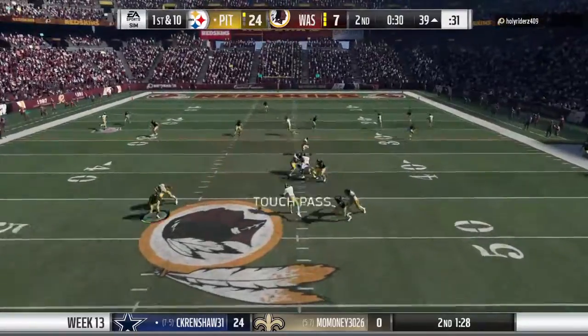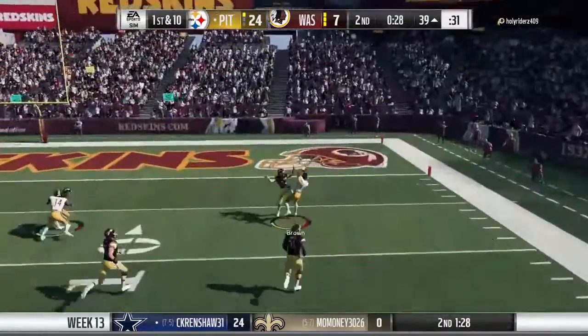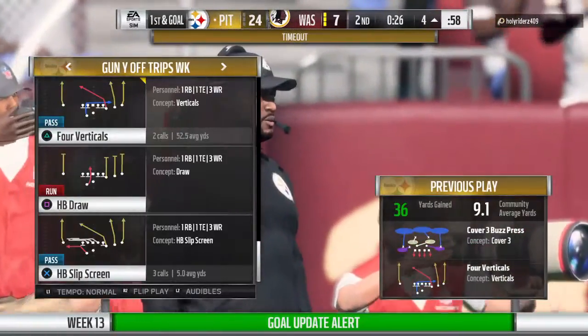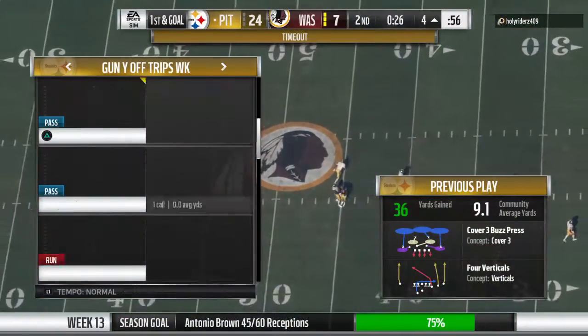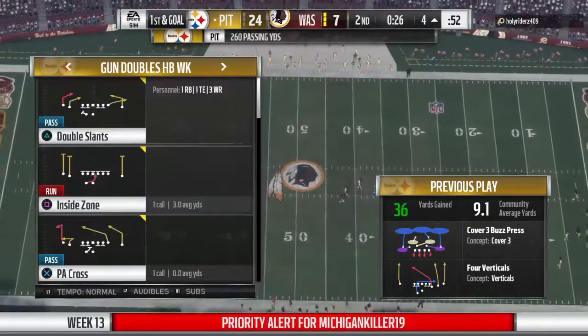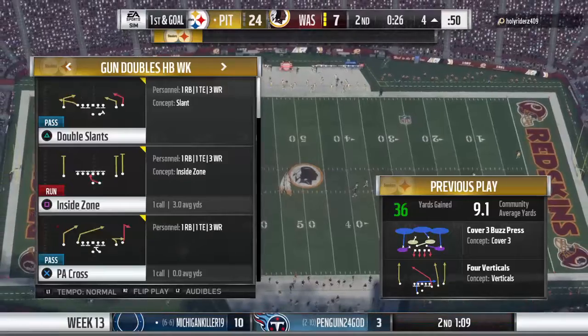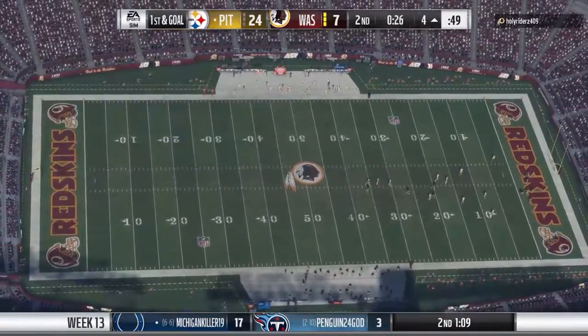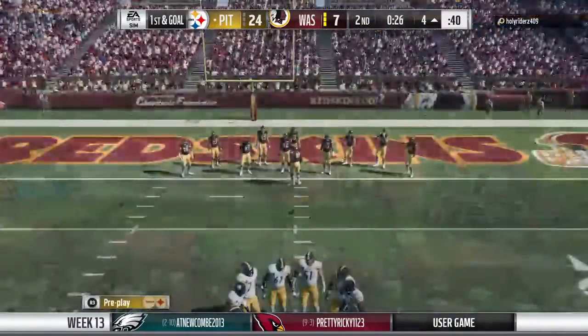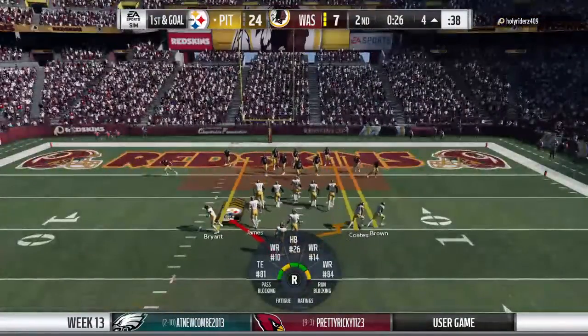Dobbs looking to throw on first down. He's going deep for Brown. And this is taken in at the 5. And now before this first down play, we're going to get a timeout here, as they'll stop the clock with 26 seconds to go until halftime. And the 8th play on this drive coming up.